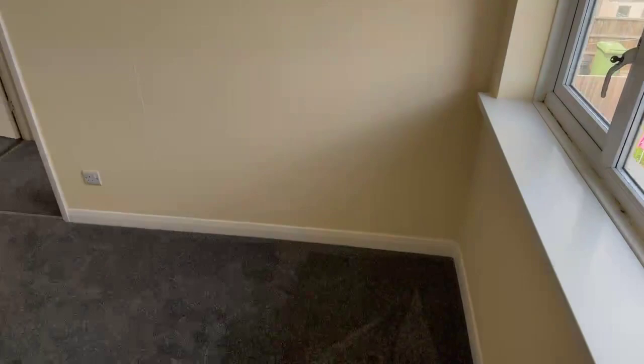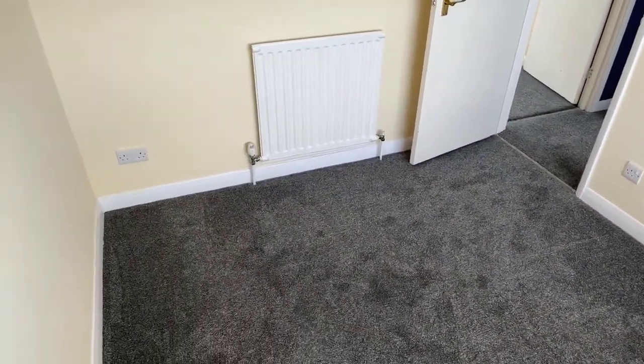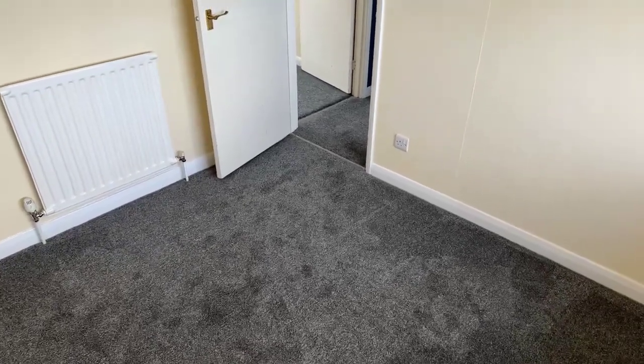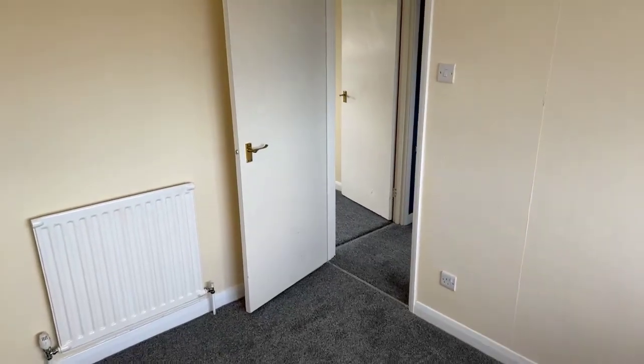So this is your second room. Again, nice and neutral on the walls, grey carpet, so nice and fresh. And that does conclude the walkthrough for the property.